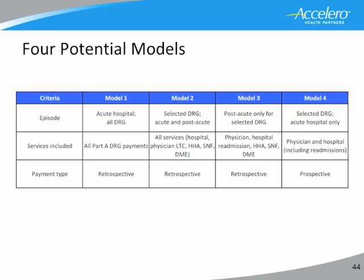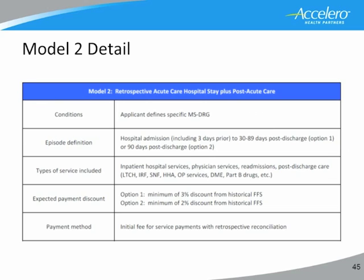For the sake of completeness, Model 1 is an episode of care focused on the acute inpatient hospitalization and will include all DRGs. Under this model, hospitals may share gains with physicians that are beyond the predetermined DRG payment. As you can see, Model 3 is for post-acute services only. Each of these models will be 3 years, with the possibility of extending the project an additional 2 years.